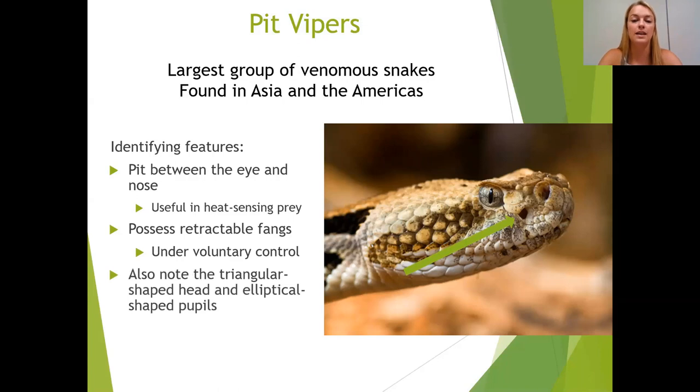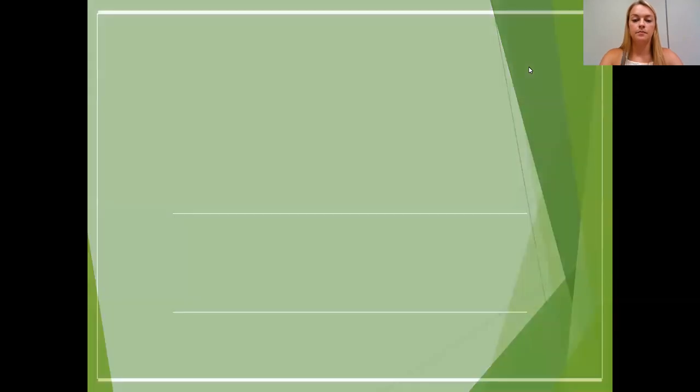You can also notice here that he has a triangular shaped head, and you can definitely see his elliptical shaped pupils. Like I said, they can expand a little bit, so his pupil looks a little different than we saw in the previous picture, but it's still not round like we saw in our non-venomous snakes. I know it's hard to tell the shape of his head from the side profile, but I do have a better picture later on for y'all.